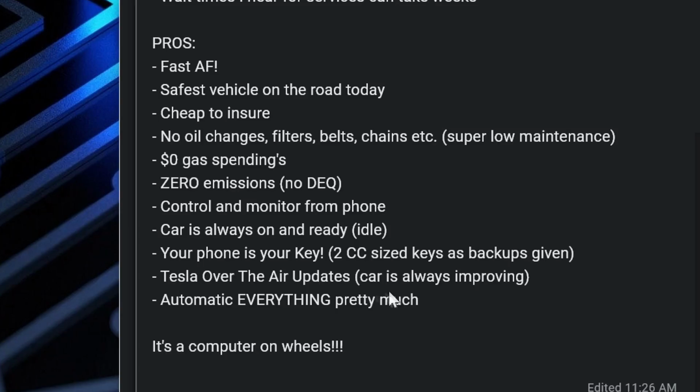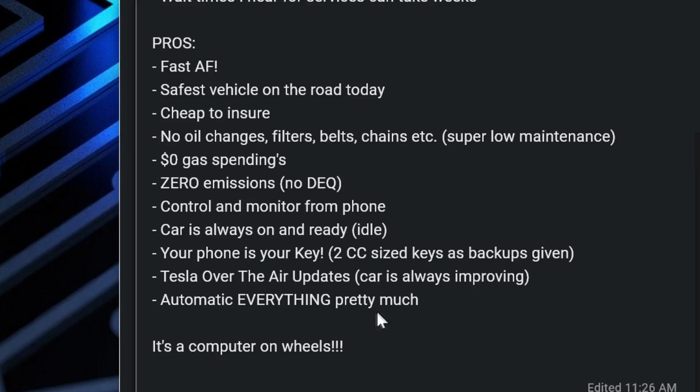Tesla over-the-air updates. Your car can overnight update itself and have new features and be smarter and faster, more efficient. Down the line, 4 or 5 years from now, your car can be even better than the day you bought it. Automatic everything. Pretty much to sum it all, it's a computer on wheels. Woo! And that was my Tesla experience.